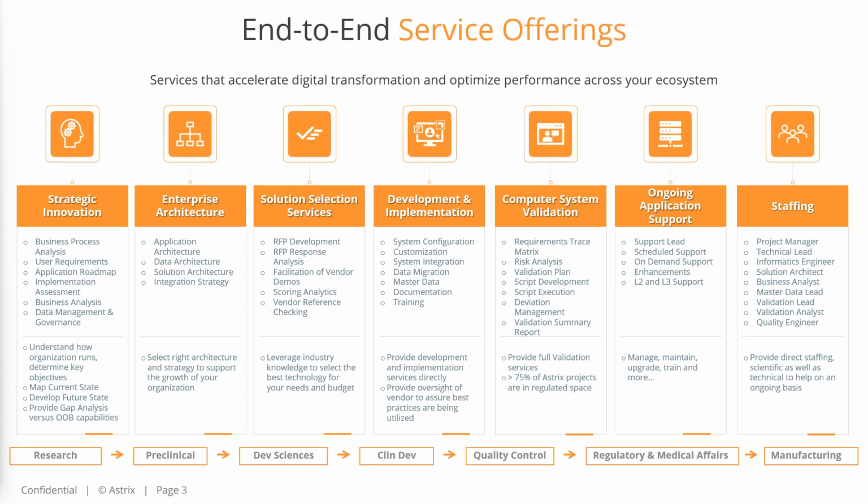We go to the next slide, please. So the services that Astrix brings to bear, what we provide to our customers, we like to think of them as a full end-to-end service offering, which is designed to accelerate digital transformation across your entire ecosystem. Now, this can range from what I'll call the beginning, which would be strategic innovation and enterprise architecture. Those are very much services around helping companies understand what are the strategic things that they need to be putting in place, whether it's data management, application roadmaps, understanding how your organization runs to determine what your key objectives are, very high-level strategic consulting through enterprise architecture, which is mapping out what your technology stack should look like.